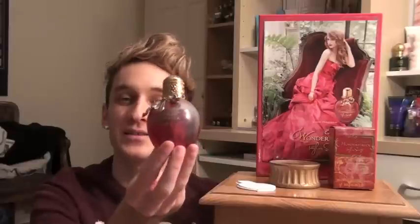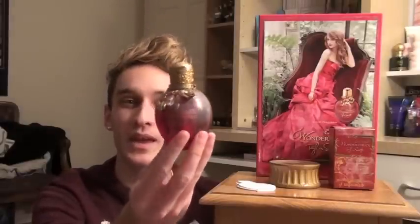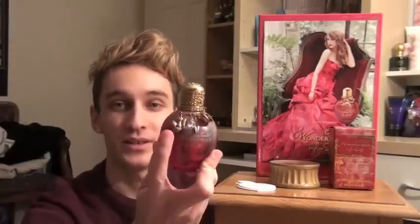It is Taylor's number one number. So thank you for informing me about that, and I will never forget it. So that's the box. I like the box. I love the ad. I love the bottle, which is right here. It's the same design as the original bottle, but of course it is in a red color. One thing that is different, which I really liked, was the charms.